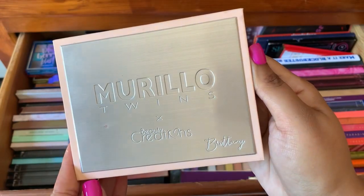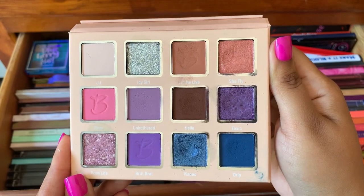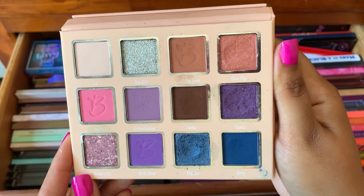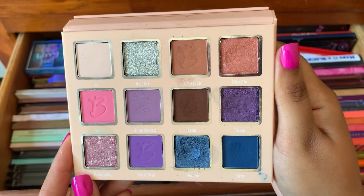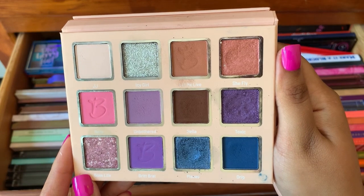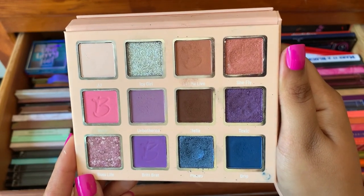Next, I have the Beauty Creations Murillo Twins collab. This one is the Brittany palette, which comes with more colorful tones. As I mentioned before, this is a really great formula when you compare it to other Beauty Creations palettes. But when you look at it on its own, I think this is an okay formula. It's a little hard to blend, so it takes a little while to create a look. But this is also another palette that I did a whole review on.